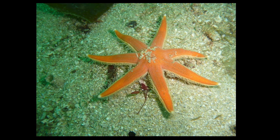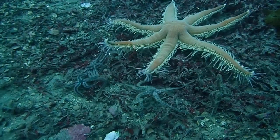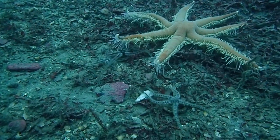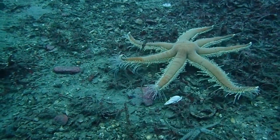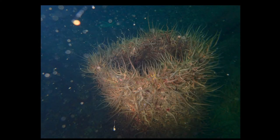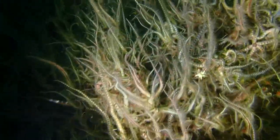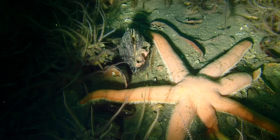Joe mentioned earlier about the Luidia, the seven-armed starfish. And they are fast-moving, and as you can see here, the brittle stars are running away. Many of the wrecks are densely covered with brittle stars. And this is, again, a video to show how dense and how far it goes. And there, the Luidia sitting at the end with a space around it.